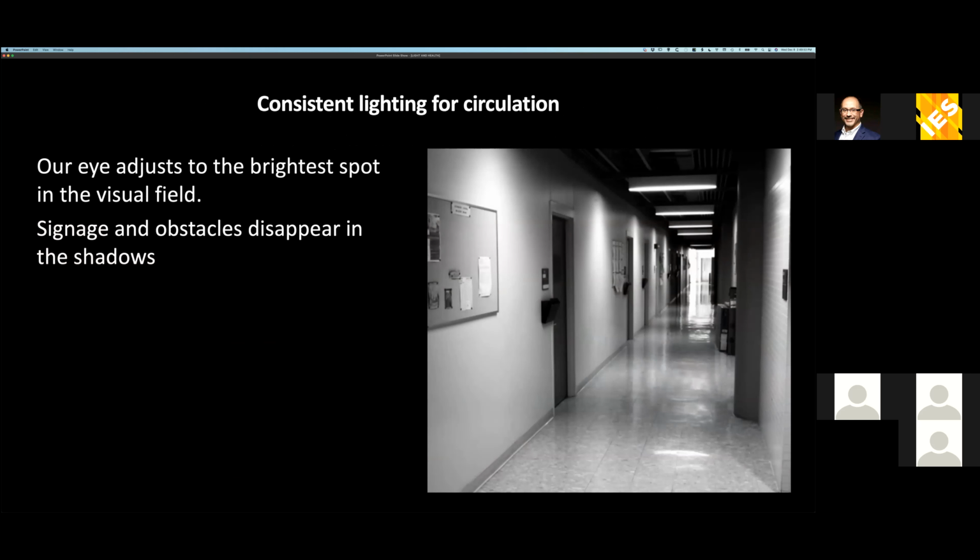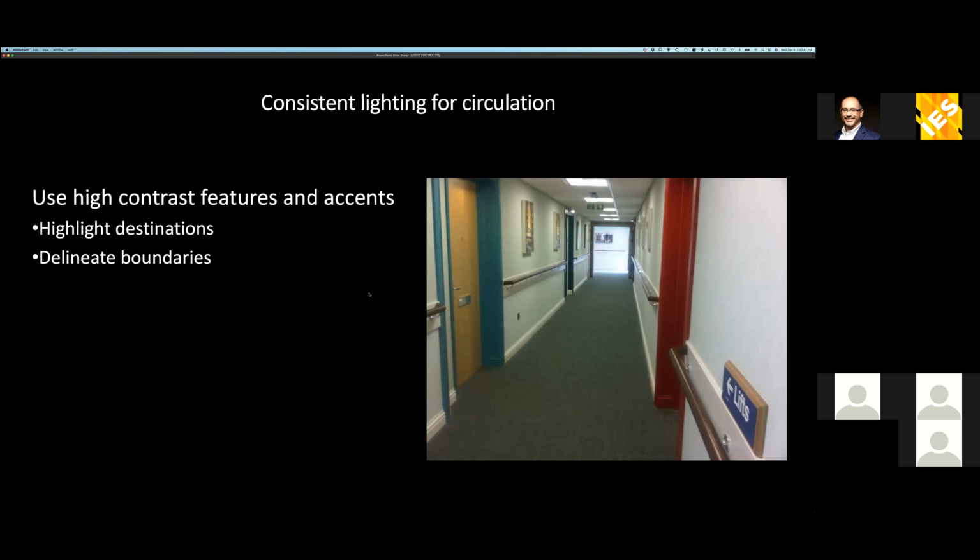Consistent lighting for circulation. Our eye adjusts to the brightest spot. And when somebody has vision loss or vision problems, you can throw off their perception of detail and obstacles because their eyes are adjusting to some brighter spot in a space, which creates a greater disparity for the darker areas because of their vision loss. This corridor, for example, in this image, looks reasonable maybe, but you see how there's literally a dark spot at nearly every threshold. Because you have these spikes of light, our eyes are naturally going to adjust to those brighter points and make those thresholds look a lot darker. Something we can do is try to be more consistent with that lighting and create visual interest and contrast through surface finishes and colors.